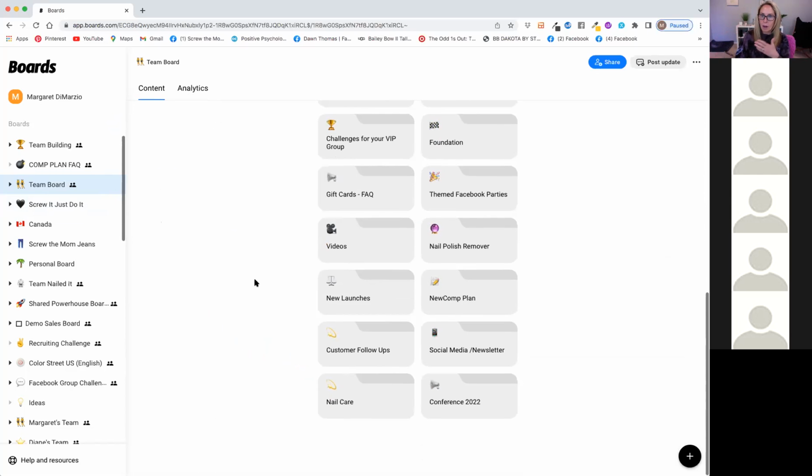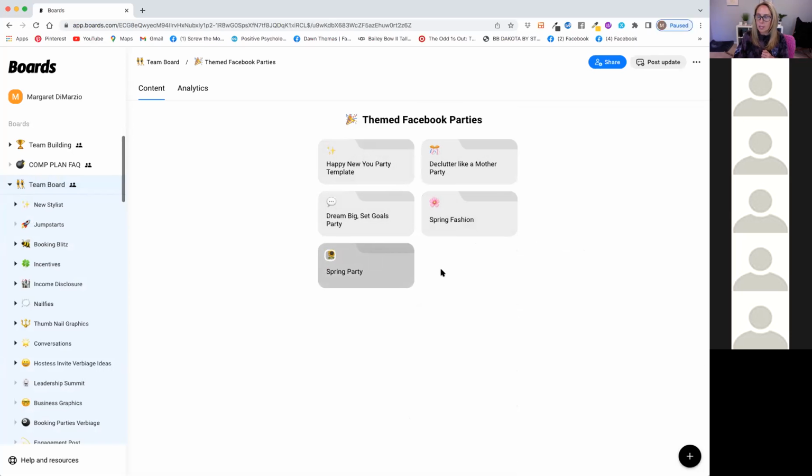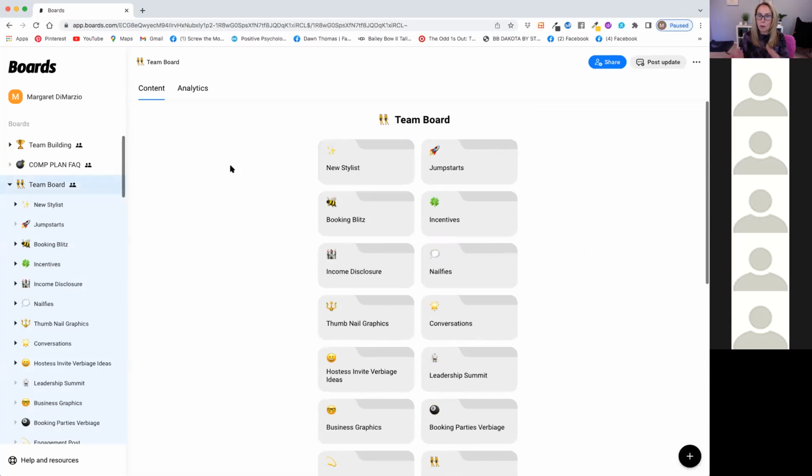So our team, we do themed Facebook parties. Each month could be a different theme. If you click on it, these are all the different themes that we have done so far this year. So think about that. If you're doing themed parties and you're asking somebody to host, you could say, hey, I have this declutter template, or I have a spring fashion or a spring party. Does one of those themes interest you? And every single post is in there, right? So you don't have to reinvent the wheel. All the information is inside here.